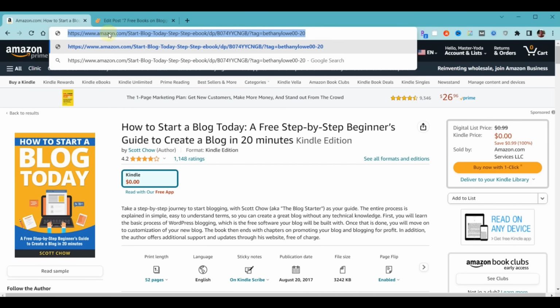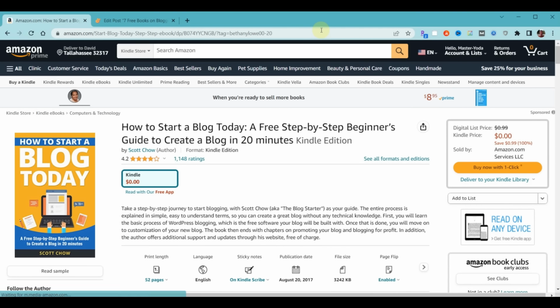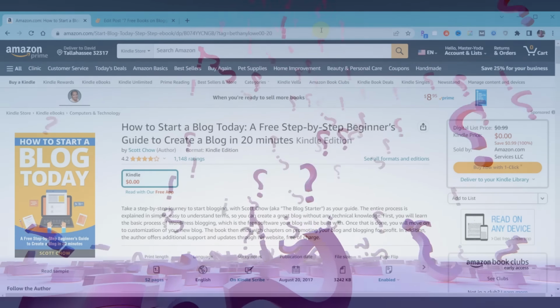So what I did is I highlight this, I'll copy that whole link to the clipboard, and now I hit enter, it comes up with this book. And we're going to add this to Bethany's website. Now immediately you're going, but Yoda, this is a free book. What's the point? Why is she going to do this?